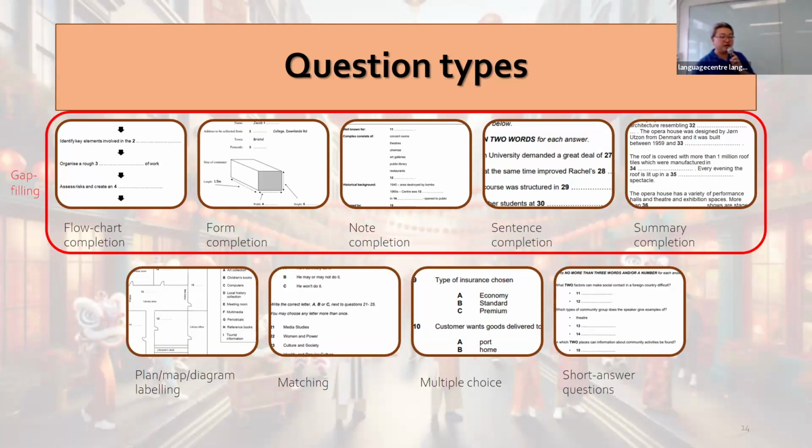So if you have taken a look at the handout, activities 1 to 9 are the illustration of these 9 question types one by one. I don't think we'll have time to cover all these 9 question types in this workshop, but I will try to go through the frequently occurring question types with you during the workshop so that you can see how you can apply the 4 key listening skills to different question types.